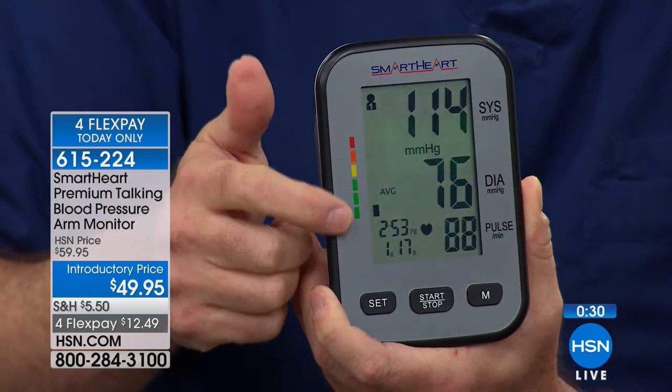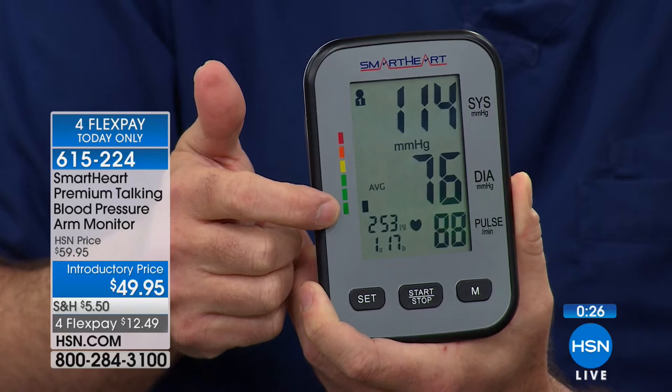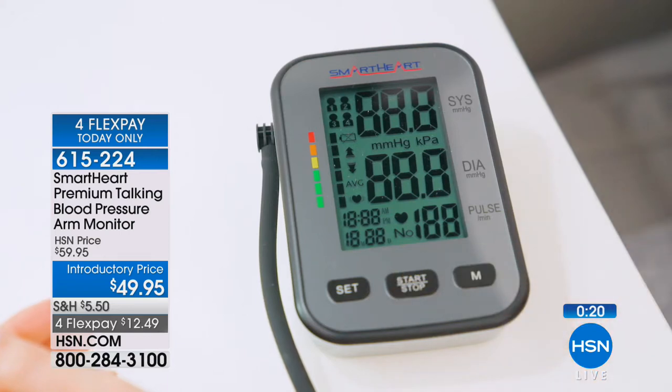Again, the hypertension indicator is going to help you interpret that reading. So you can visually interpret it. You can also listen to it talk to you to interpret it, whether it's normal or high normal.